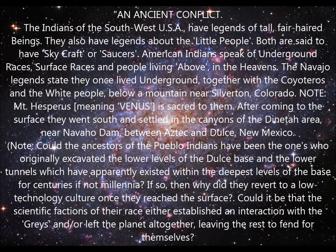Note, could the ancestors of the Pueblo Indians have been the ones who originally excavated the lower levels of the Dulce base and the lower tunnels which have apparently existed within the deepest levels of the base for centuries if not millennia? If so, then why did they revert to a low-technology culture once they reached the surface? Could it be that the scientific factions of their race either established an interaction with the Greys and/or left the planet altogether, leaving the rest to fend for themselves?